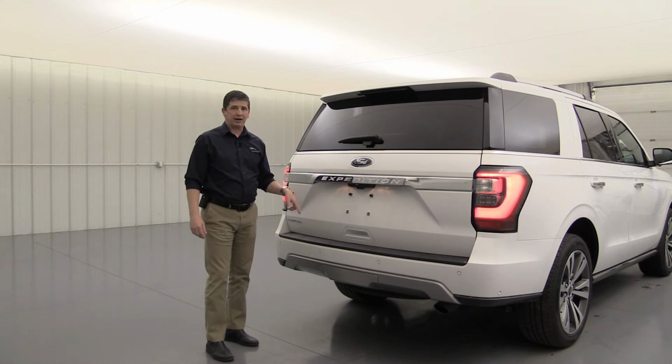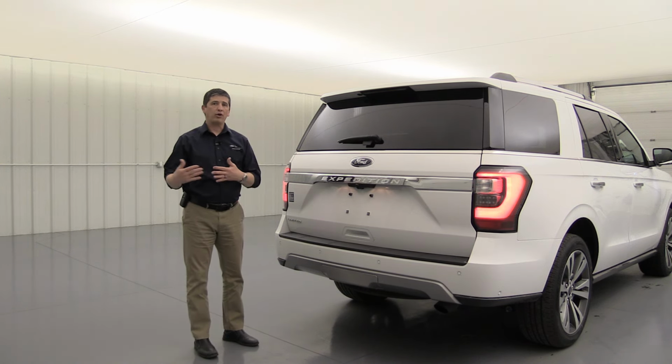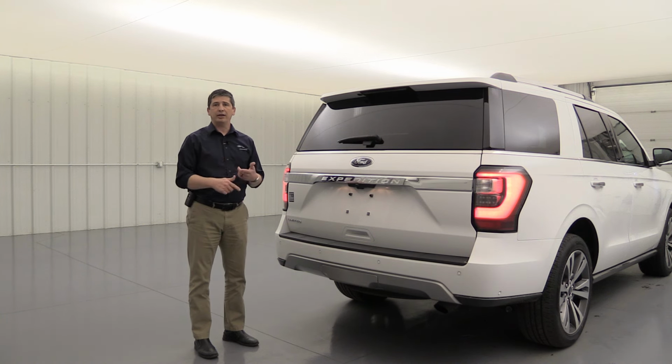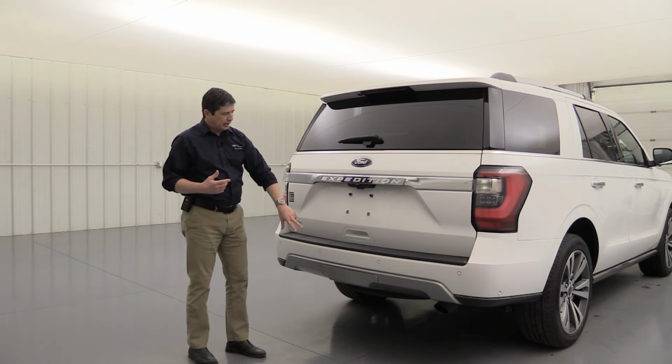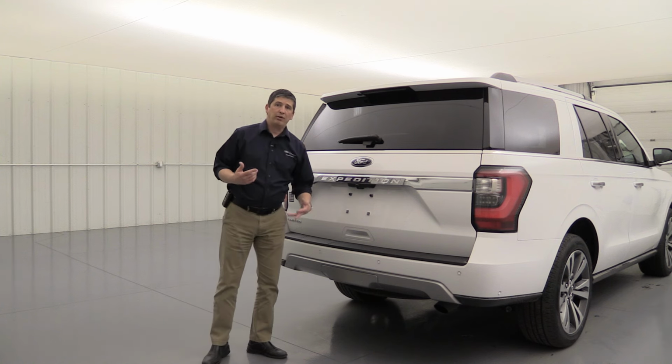Also, the lift gate itself. Again, power lift gate for about all your vehicles, you're going to have XLT and above. But if you do get the Limited, King Ranch, or Platinum, you're going to have the foot activated. So a lot of people think that because it has the hitch there, that gets in the way and it won't work very well.